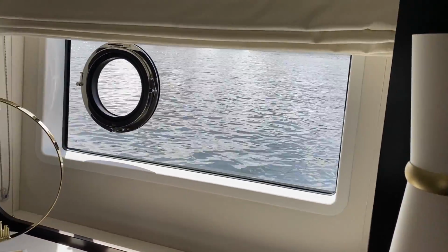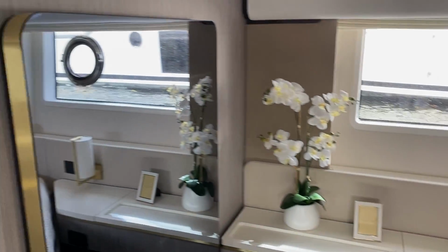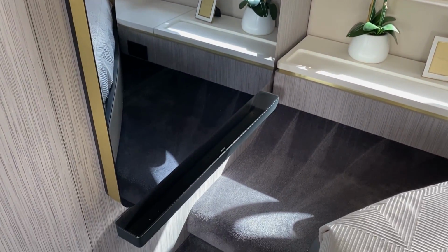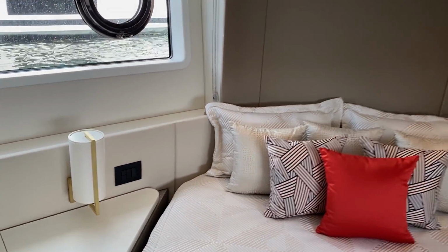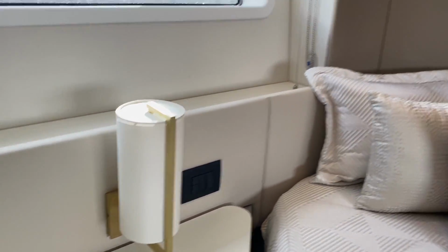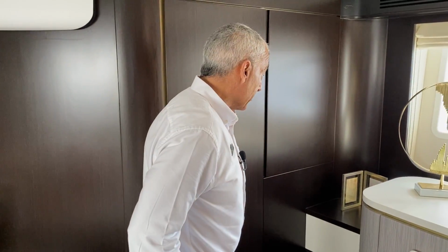This is exactly how the boat came from the factory. Even our TV installation makes a statement. It's just not an afterthought. You can see the gold trim, the mirrored backing, the soundbar, all beautifully done. Even your sconces have a sense of luxury that match the other lighting throughout the boat and have the same design feel. So a lot of thought's gone into the interiors of our boats, obviously. Then that's what separates Azimut from the competitors.